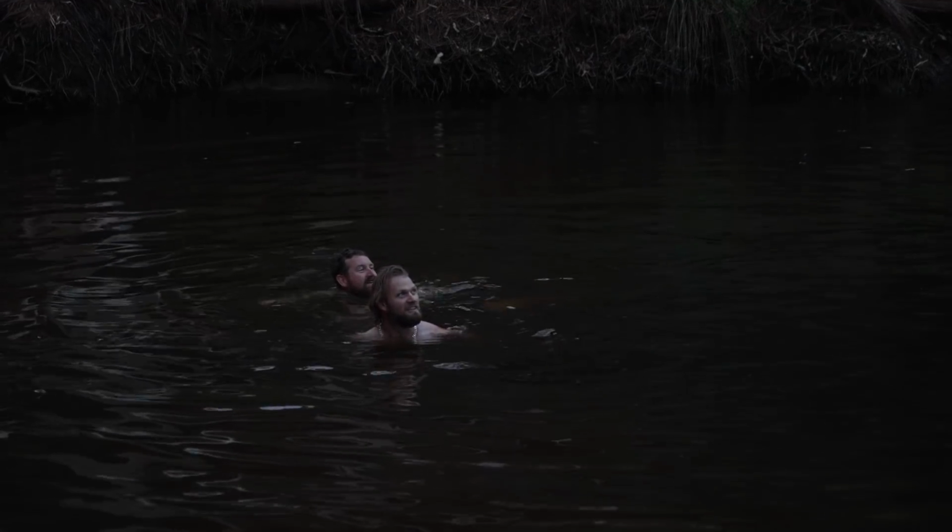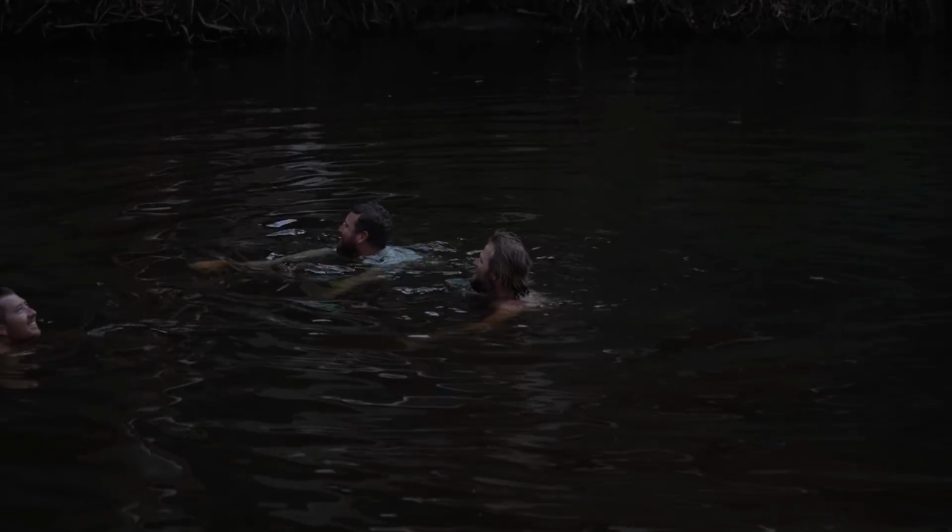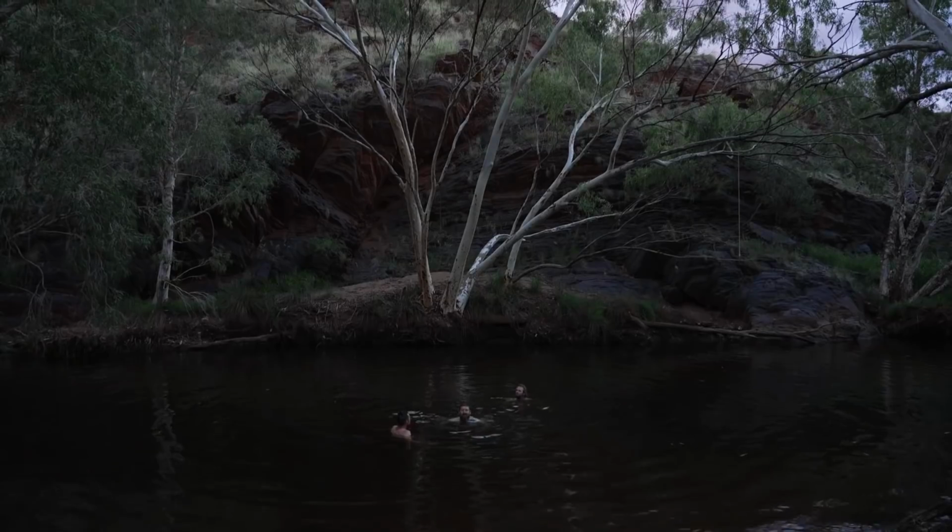With nighttime creeping in and the thunderstorm rolling in fast, our visit to the waterhole was very brief, and we're going to have to explore the rest of the tracks tomorrow.